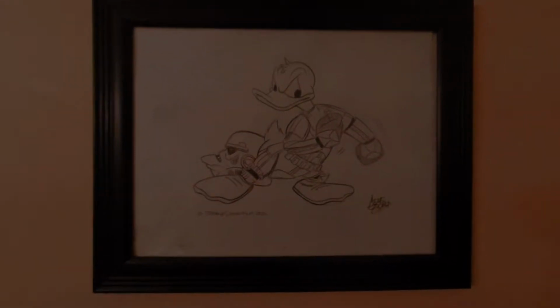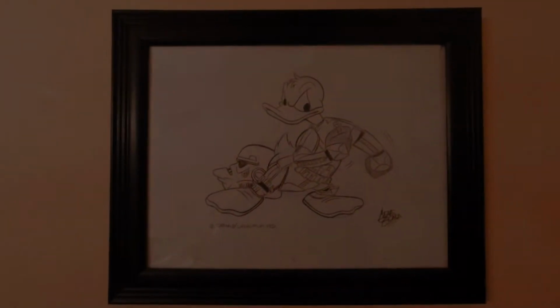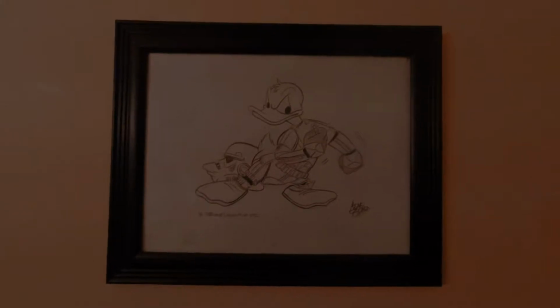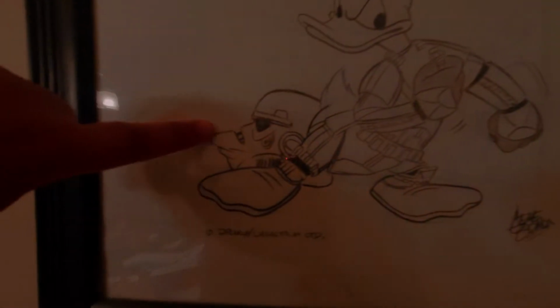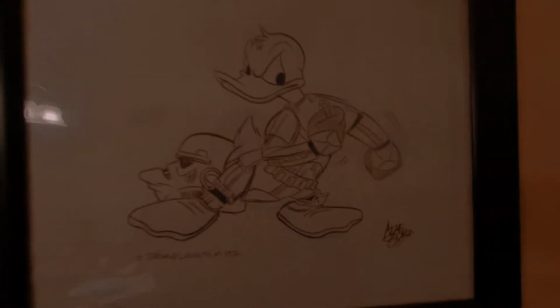And then right here is a piece. Chris isn't here right now, so I can't ask him, but he got this down at Disney. It's pretty awesome. It's Donald Duck as a Stormtrooper. And if you look at his little beaky Stormtrooper helmet, it's pretty freaking awesome. I really like this piece.